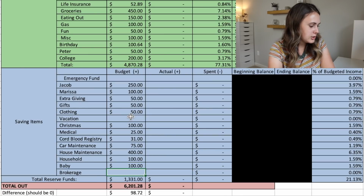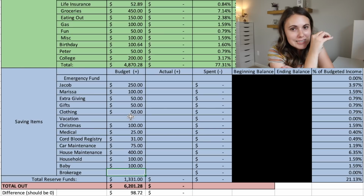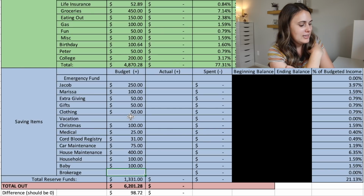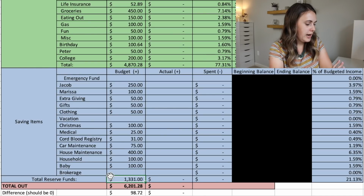And then we have our brokerage account, which I don't have any money going to this month. This has been the thing that we've been putting every extra dollar to, but like I said, this month is kind of slim, so we don't have anything extra to really put to that. As you can see here, we have our total savings items. We have $1,300 going into savings, and so our total out is over $6,200.